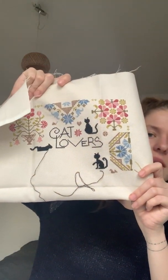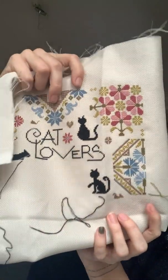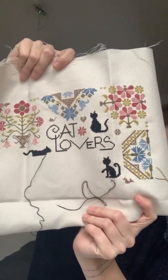And this pattern is super easy. It just has 6 colors, but still, what she's able to do with 6 colors, I really like it. So what did I do on this? I did actually quite a lot. I finished this whole section, and I finished the black cat right here. And I started on the next little thing that is here. So yeah, I'm actually pretty happy with what I did. Like I said, this whole piece is just 6 colors.